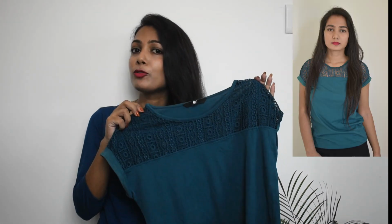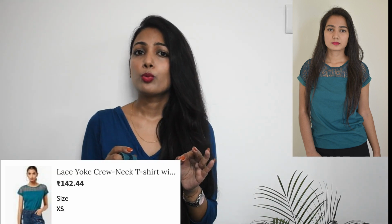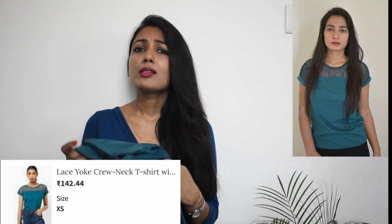And the next product is a long neck t-shirt with folded sleeves. You can see the folded sleeves, and this guy MRP is 399 or even cheaper, it's 142.44. Guys, I suggest you कि आप अपने nearest Reliance Trends में भी जाके shopping कर सकते हैं, but online deals बहुत अच्छे हैं, बहुत ज़्यादा discount है, तो I prefer कि आप online try.